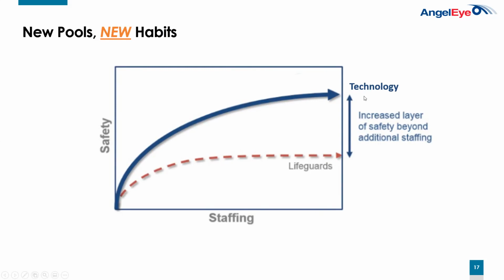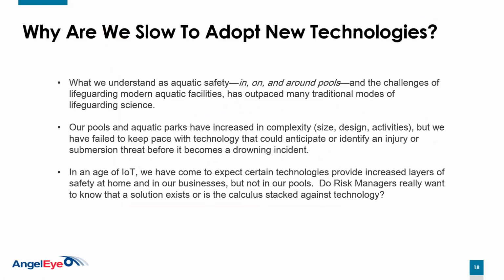Technology now holds a major key to increasing layers of safety, right? We've come to expect this in our homes, in our businesses. Technology is providing a view when we're away from our home or we can't see everything, which allows us to make decisions about our safety needs and requirements. So why are we slow to adopt new technologies in, on, and around the pools?